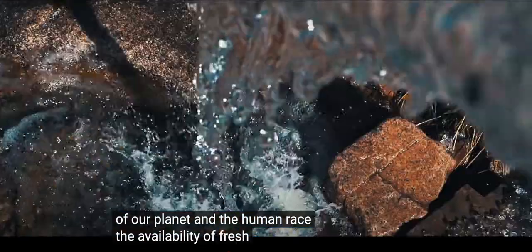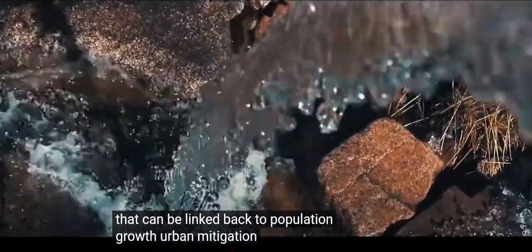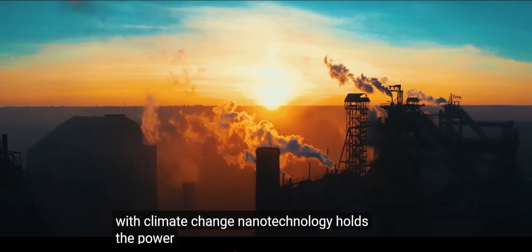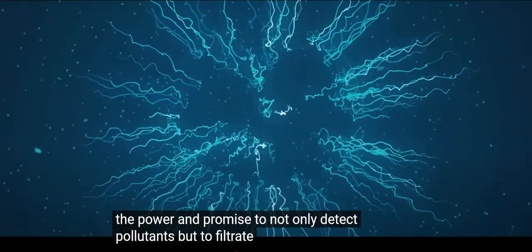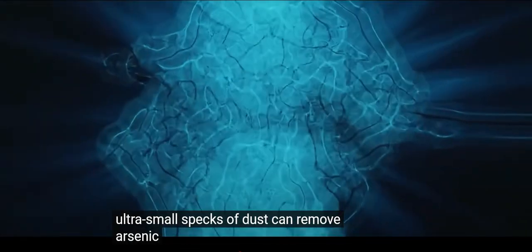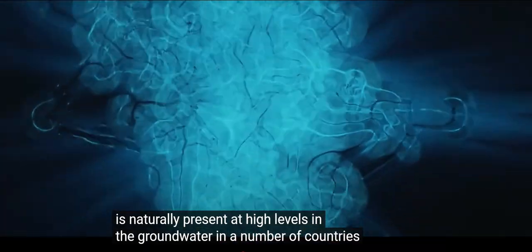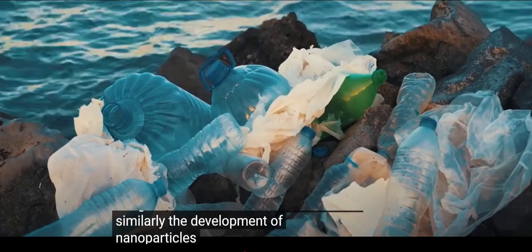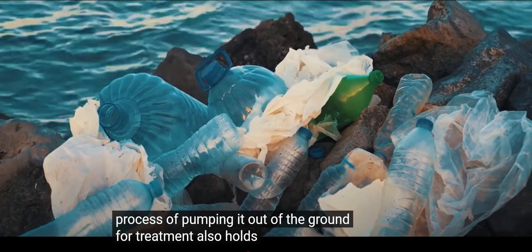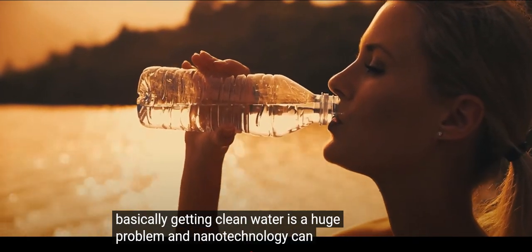The availability of fresh, clean drinking water is an increasingly pressing issue that can be linked back to population growth, urban migration, pollution, and the vast effects of events associated with climate change. Nanotechnology holds the power and promise to not only detect pollutants, but to filtrate and purify. The magnetic interactions between ultra-small specks of dust can remove arsenic. This is incredible, given that it is naturally present at high levels in the groundwater in a number of countries. Similarly, the development of nanoparticles that can purify water pollutants, which cost less than the process of pumping it out of the ground for treatment, also holds great promise. Basically, getting clean water is a huge problem, and nanotechnology can help solve it.